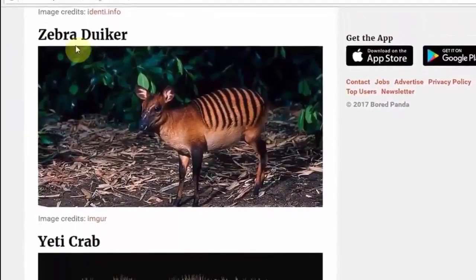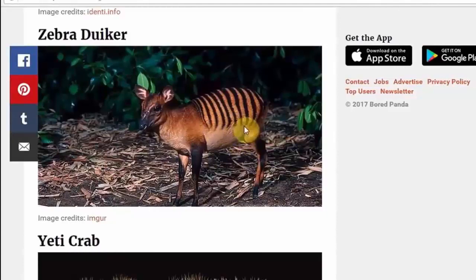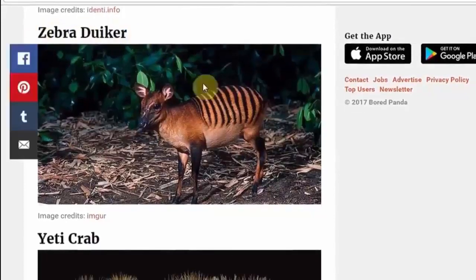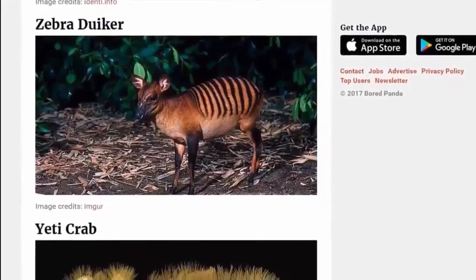The zebra duiker. This isn't a zebra, by the way. So if this is the official name of this species, this is not a zebra. Clearly see it's not a zebra. It's more like a deer. It's more like from the deer family. So this is 100% not a zebra. They haven't thought about this one. I mean, they've just thrown this name out, taking us for a bunch of idiots.